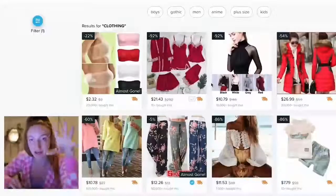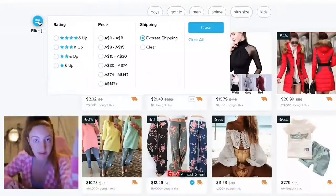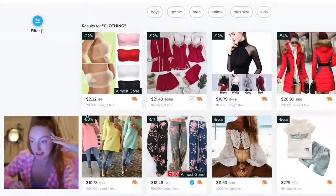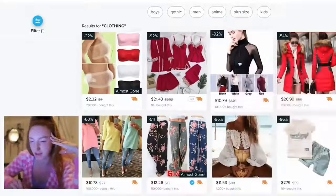So I filtered by express shipping. On the left here, there's a little filter, I clicked express shipping. I'm very interested to see if this stuff actually turns up in a timely manner. Usually it takes months and months and months for these things to arrive, so this is gonna be an interesting test. Right off the bat, I can see quite a pretty looking top. I'm just gonna open up these things in new tabs.